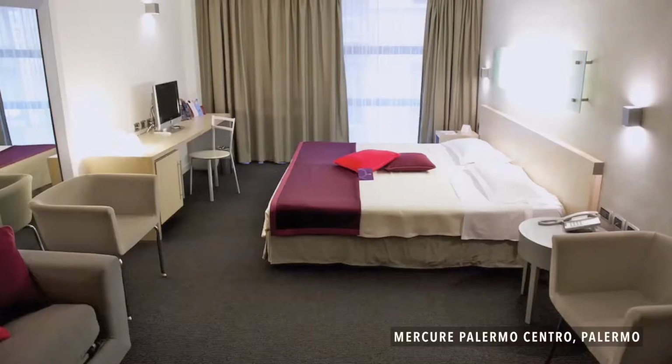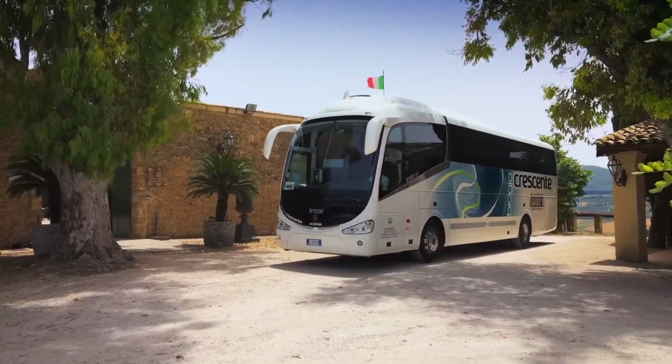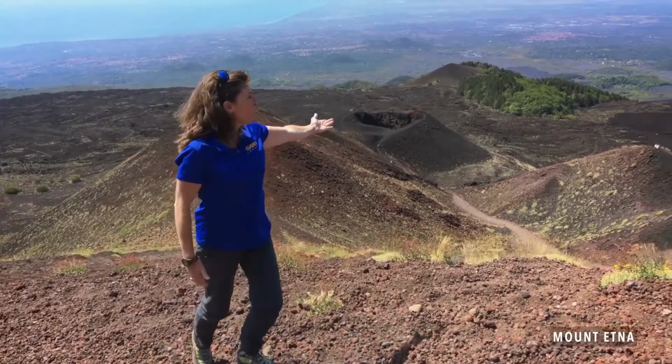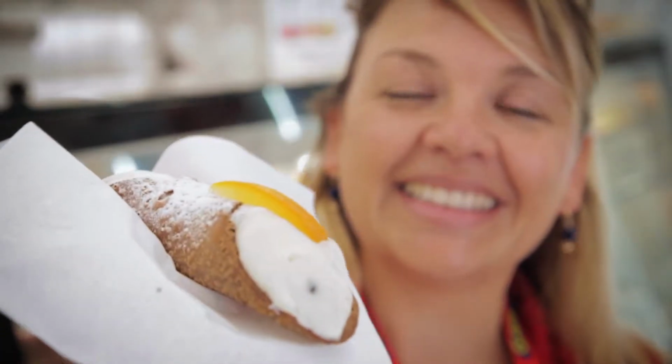And the hotels that we stayed at were terrific. They were really beautiful hotels. The bus that we traveled in was beautiful. It's a brand new bus. And the places that we stopped along the way were the places that you really want to go to. It was just a terrific trip all around. No negatives. Every place we've been, the food has been outstanding, and I've enjoyed every pound I've gained.